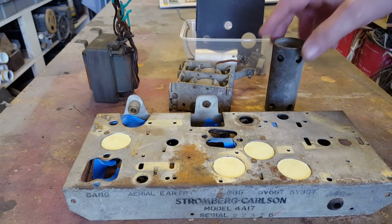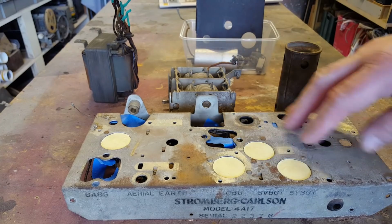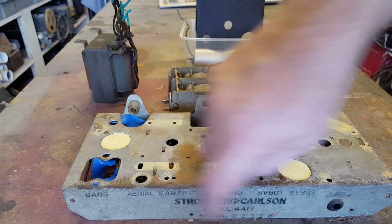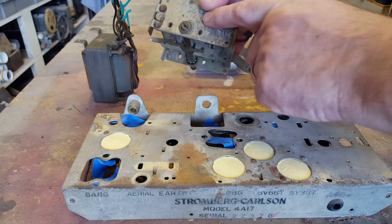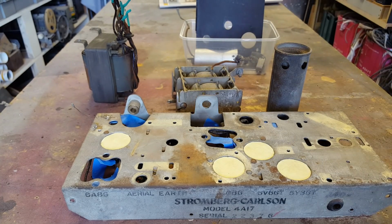I'm ready to clean all this off, and I'm going to put them in the media blaster and blast all the rust away and just clean it up a bit. There's some other junk around the place. It'll take off the decal off the back, but I'll replace that. I'm going to put this in too, just to get the rust off here and try and clean that up a bit. And probably that. There's some other small stuff I'll put in as well.